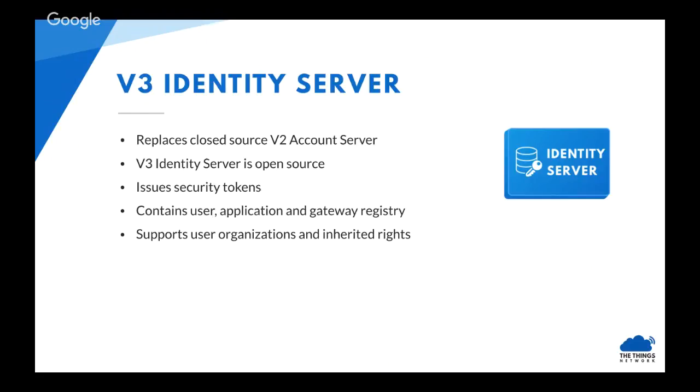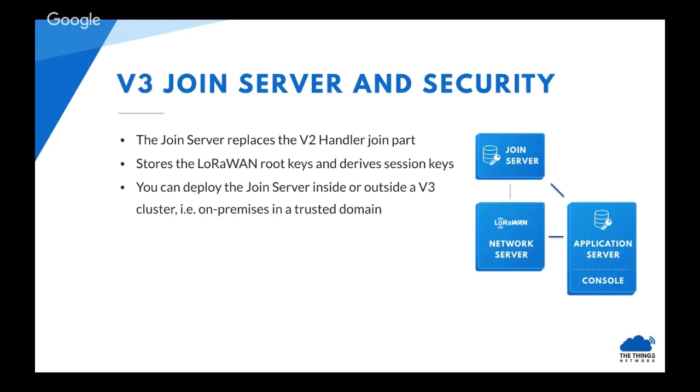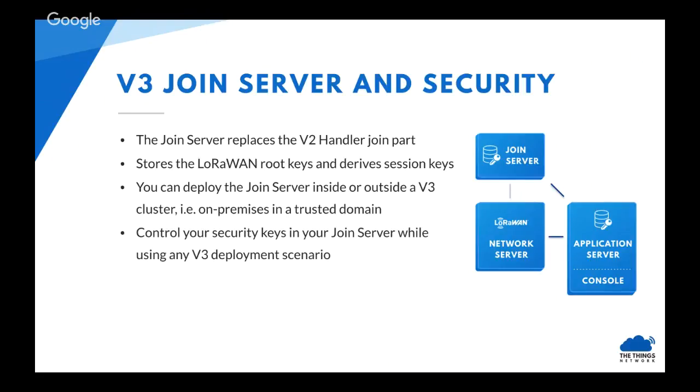Then we have another new component, the join server. And the join server replaces the join part of the handler. And the join server stores the LoRaWAN root keys, and it derives the session keys. And that really means that you can run your own join server and really keep the root keys there, and only the derived session keys will be sent to the routing cluster. You can deploy a join server inside or outside the V3 cluster, so you can run it on premises in your own trusted domain. And yeah, you have full control over your security keys, whatever V3 deployment scenario you use.